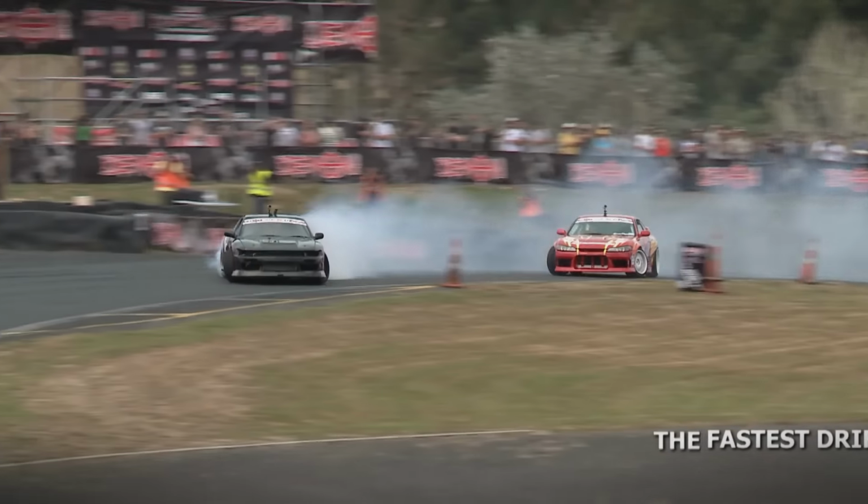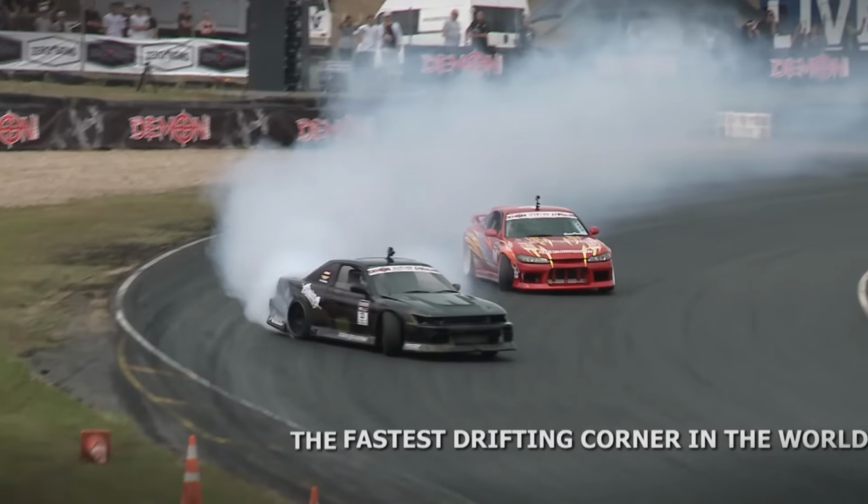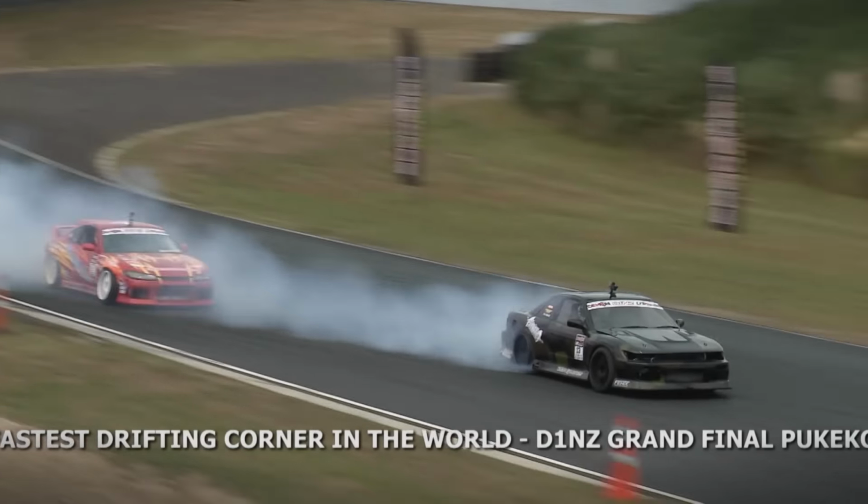Went one more time. I actually thought I'd lost it after the first run. His car's super fast. I actually struggled to keep up quite a bit. But yeah, no, I'm stoked to come away with what I think is a win at the moment.